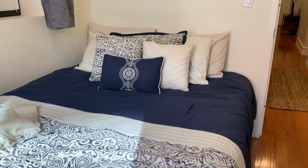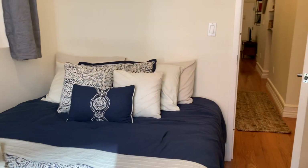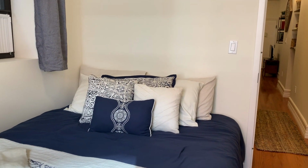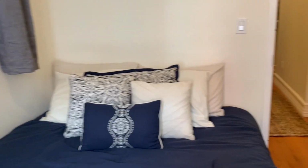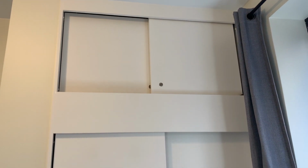I adore this bedding, especially because I was able to get all the pillows and blanket, the accessories if you will, in one fell swoop, so that made decorating very easy. Then we come over and we have closets, the one closet of the entire apartment, but it has storage on top as well as the main area, so that is something that we really appreciate.